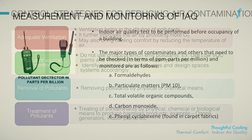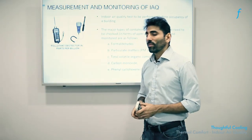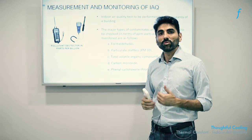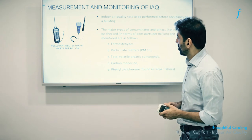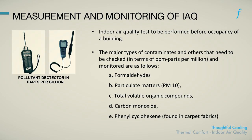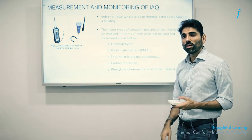How does one go about actually detecting and measuring the extent of this issue in a building? In a reactive manner, you can't really predict this as sophisticatedly as you could thermal comfort, for instance, but you can do measurements retroactively to check whether you are remaining within the permissible levels of various kinds of pollutants. And here are instruments that can be used to detect at the level of parts per billion, which is at the level of micrograms per meter cube. Right? And these are the pollutants that you can measure to be able to check whether you are meeting air quality standards.